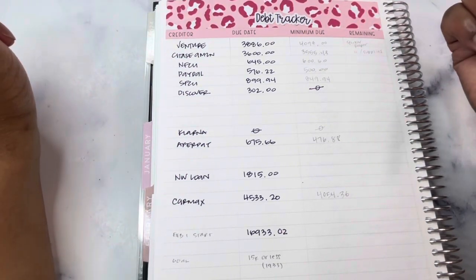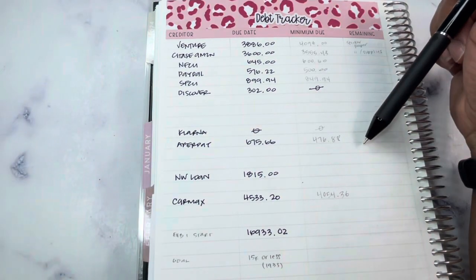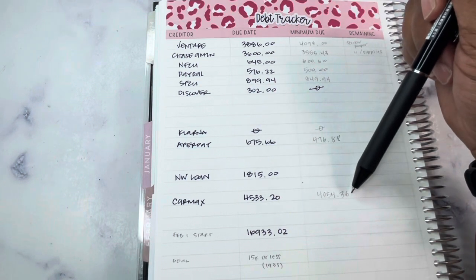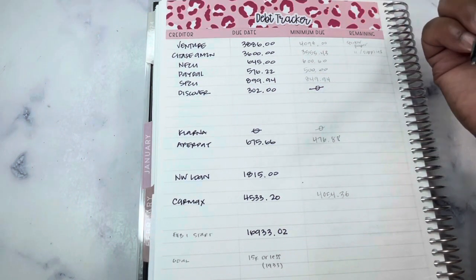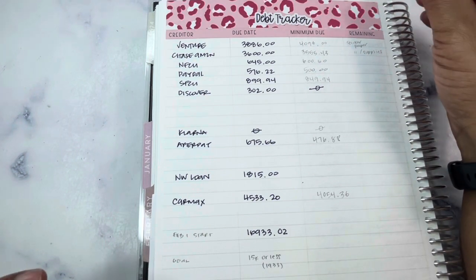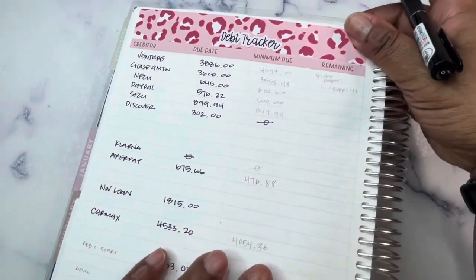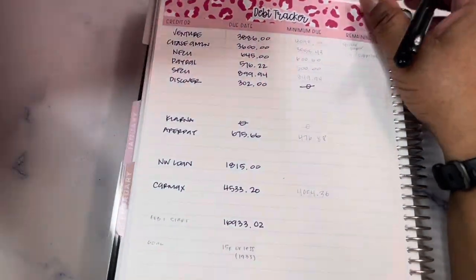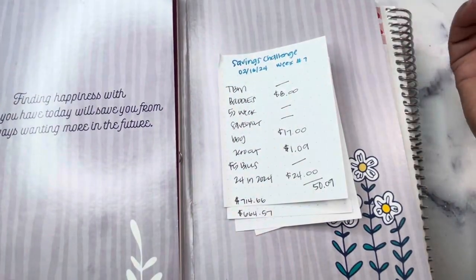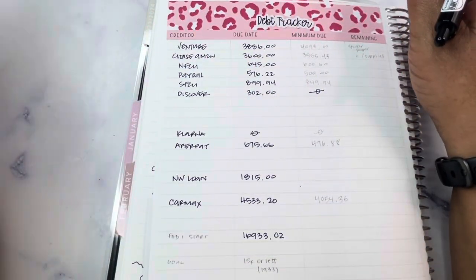We're going to see. We have gotten Afterpay paid down quite a bit, so there's still a $200 difference there. This loan payment hasn't come out yet, and we're at $4,054.36 for the car. So I think I need about $1,000 to make the goal of $15,000 or less, and so that's what we're still actively working towards. The goal this month was to save $750. We're at $714.66 with our savings challenges, so that is coming along just fine.